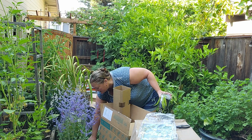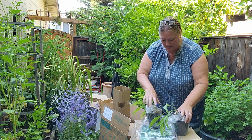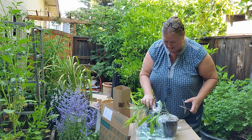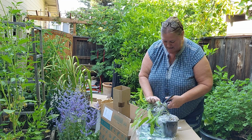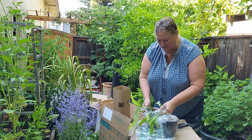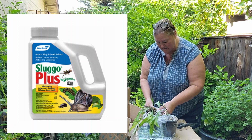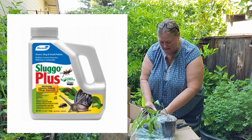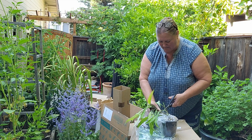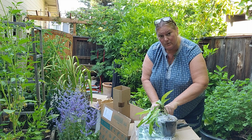Hostas are slug. Let me take the plastic off. Hostas are slug and snail magnets for us. I find the best way to control for all of those things is Sluggo Plus. Sluggo Plus is organic, safe to use around kids, pets, and wildlife. I can't remember the exact makeup of what they use, but it's something that's actually beneficial to your lawn.